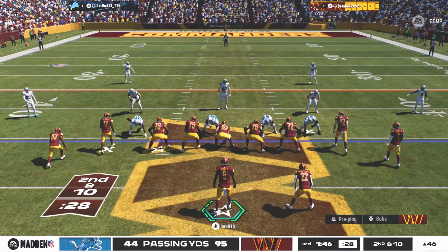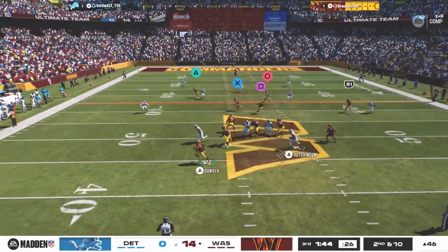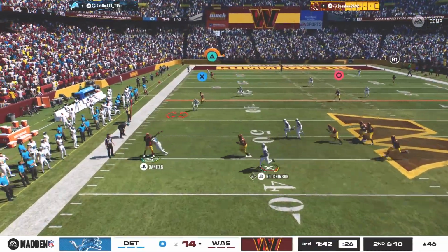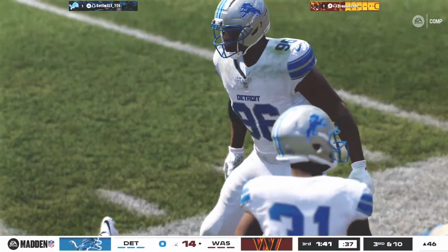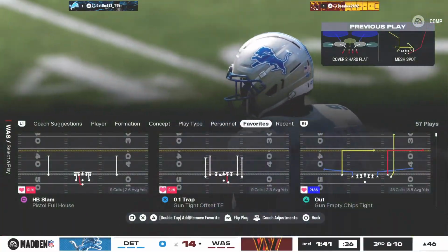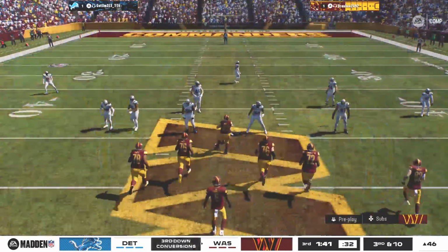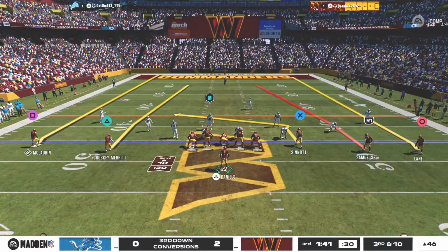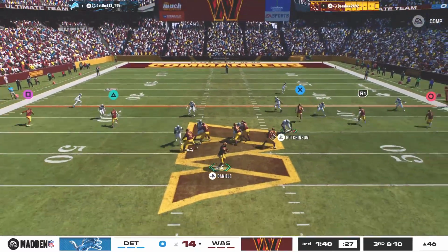Here's 2nd and 10. Daniels rolling out to his left. That was just a little bit too low to be brought in. You know, when we were growing up in the backyard, we called them alligators. 1 alligator, 2 alligator, 3 alligator. He needed another alligator in order to get that ball off. Credit the defense for forcing the incompletion.